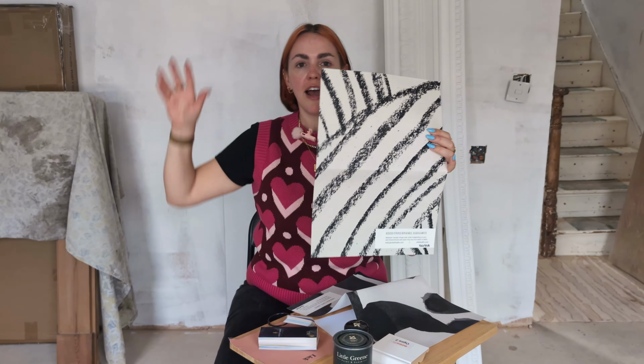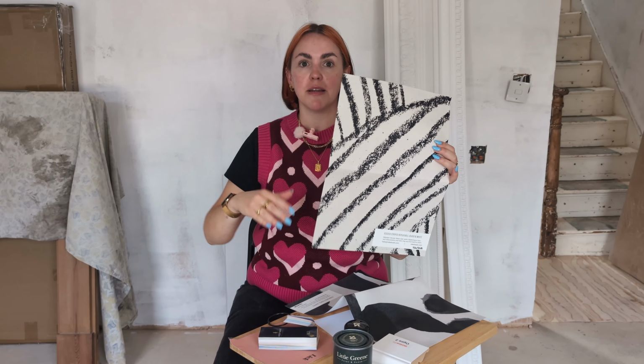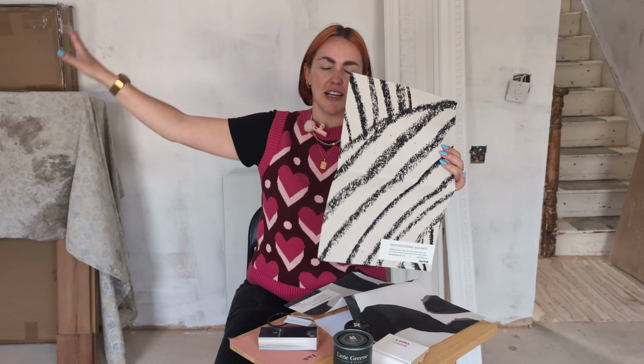This is going to be the mural that we're going to have on the wall in here, which I'm really looking forward to. It's going to be floor to ceiling. Oh, it's going to be stunning, surrounded by that like nice coving and skirting board, which I haven't actually spoken about.